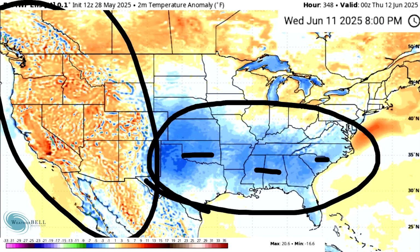And we have warm temperature anomalies all along this western North America area. So again, back in the hold and the grasp of a positive PNA pattern if this model is correct. And it is an ensemble model, so we can put more trust into this in the long range than a typical model, but it's still not perfect. This could change up a little bit.